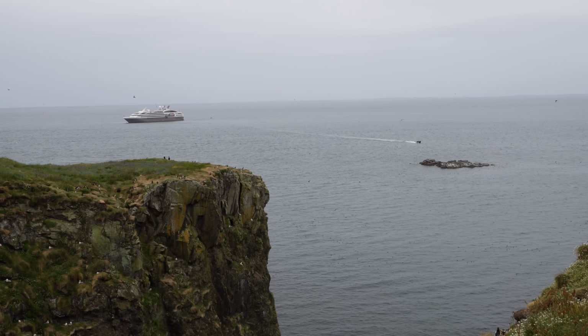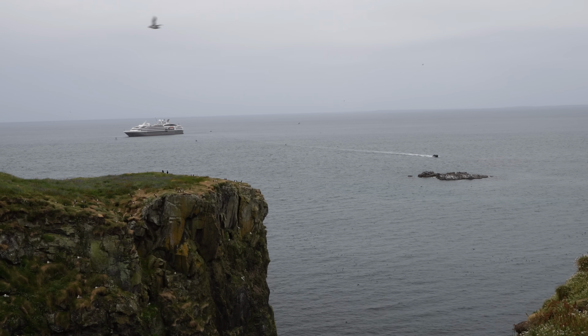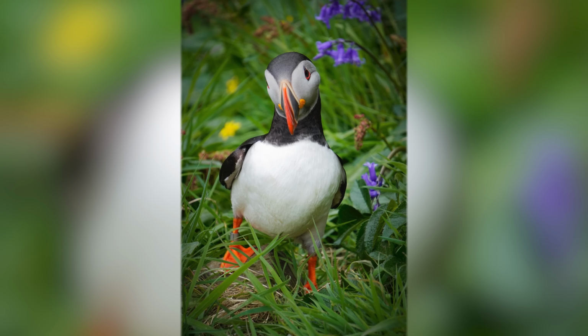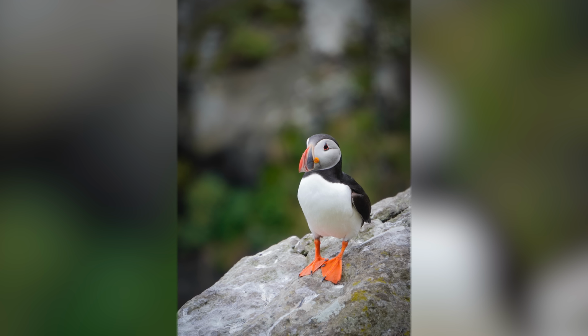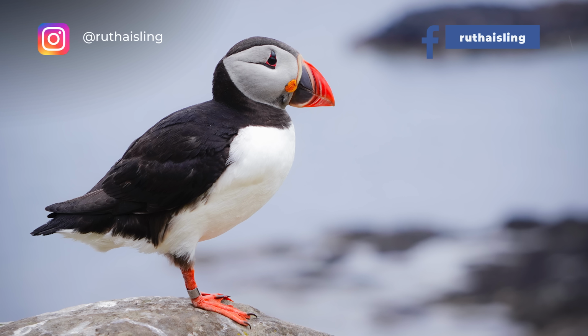Wow, so the cruise ships are stopping here too. One has just docked out there, and then there's a small boat coming in already from the cruise ship. On my way back, I stopped to take some photographs and got some great shots of the puffins in the bluebells and standing on the rocks. I often share photographs from my Scotland trips on Instagram and Facebook.